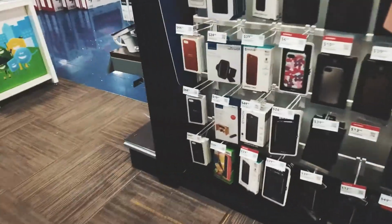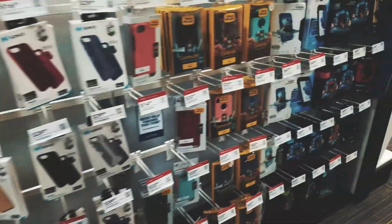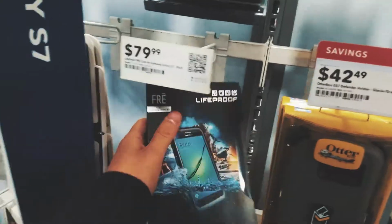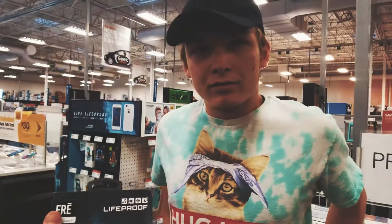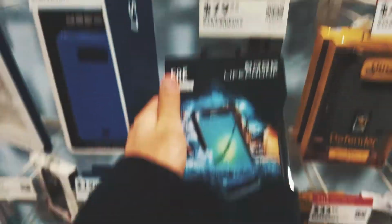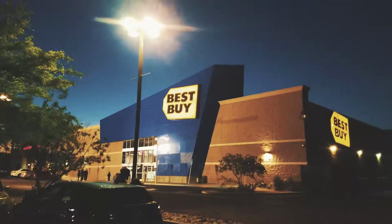I am in here to get myself an S7 life-proof case. S7 black. Yep, this is it. And then I'm gonna price match it on Amazon. It's gonna be like 50 bucks. Actually, 40 bucks. They do price match it? Yeah, they do price match for Amazon, so we're gonna walk out with it at $40. Let's go over to the price match over there. Okay. Got what I came for.